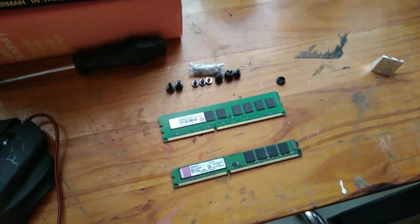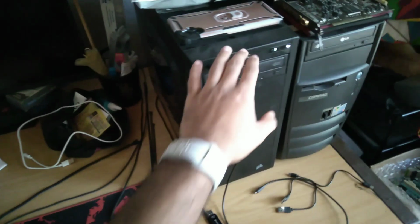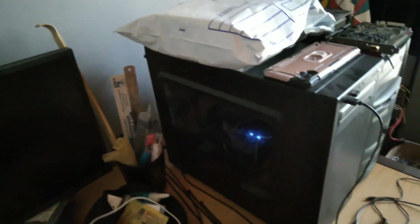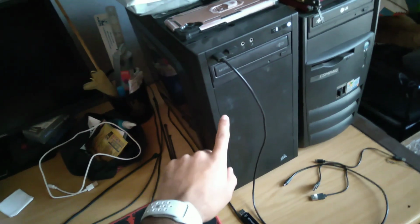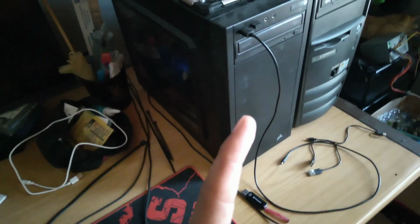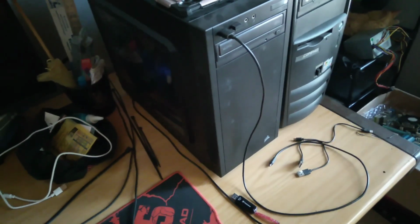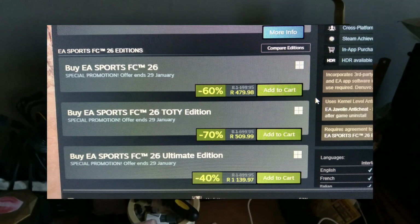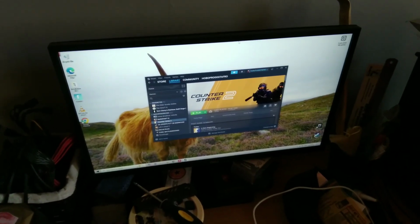So, in all of this, the priority is selling this PC to my friend. So I'm gonna have to whip out the controller and test FC26 Showcase. My friend does want a PC with a front panel with RGB lights, and I don't have any of that, so I can't complete the PC. But at the same time, the game he wants, FC26, is on sale. It's like 40 to 50% off on Steam. So I can always upgrade the case later and the fans.